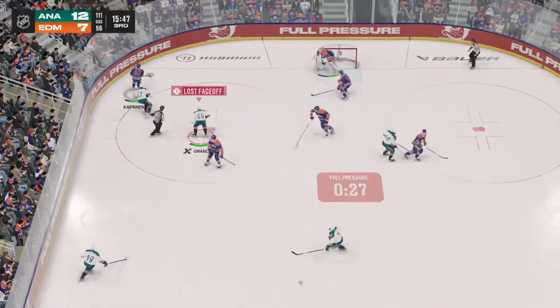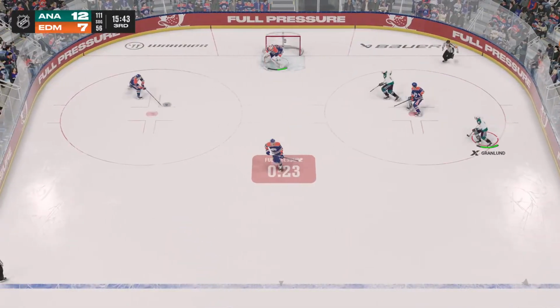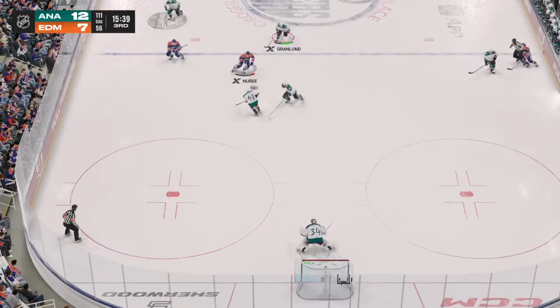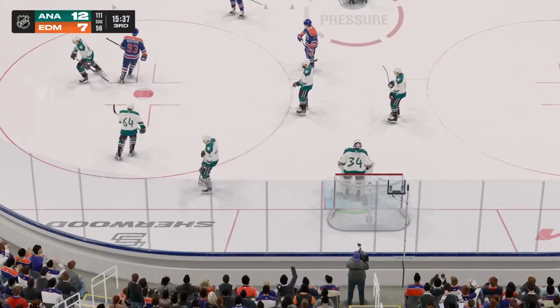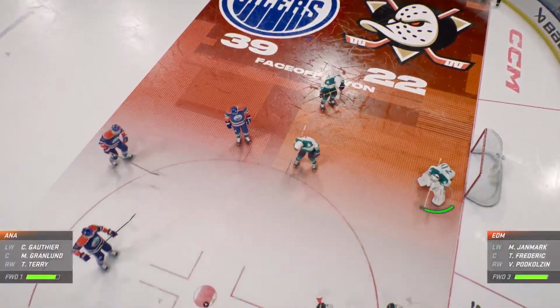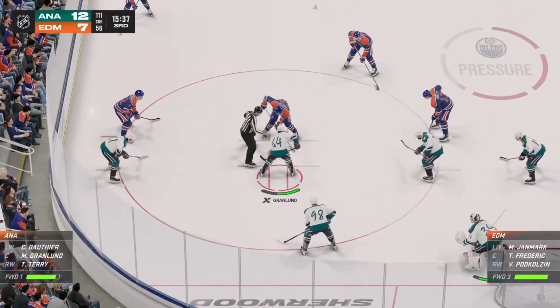And they take possession off the draw here in their own end. Kapanen stick handling in his own zone. Puck picked up by Stetcher. Looking to set up offensively. No room for that one to get through. Stoppage in play as the puck goes up and over. We'll get a face-off. Anaheim's benefited from lots of shots on net here tonight, and they lead it early in this third period.